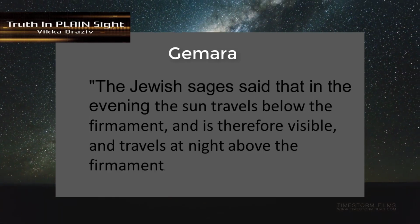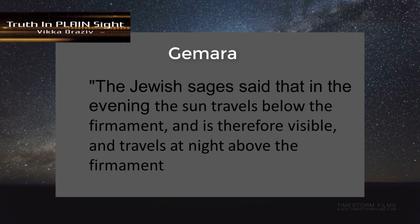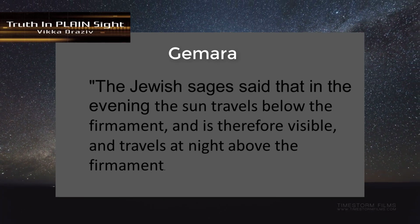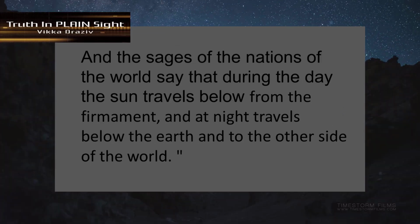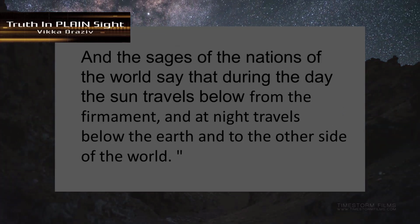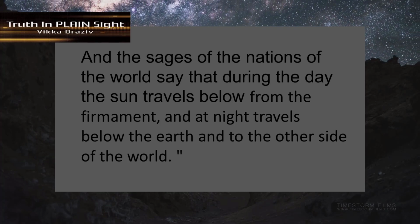In the Gemara he says, the Jewish sages said that in the day the sun travels below the firmament, and is therefore visible, and travels at night above the firmament. And the sages of the nations of the world say that during the day the sun travels below the firmament, and at night travels below the earth and to the other side of the world.